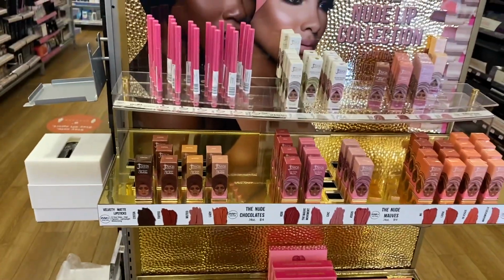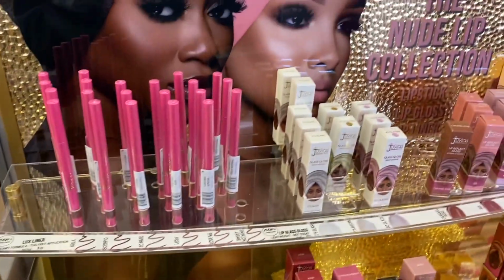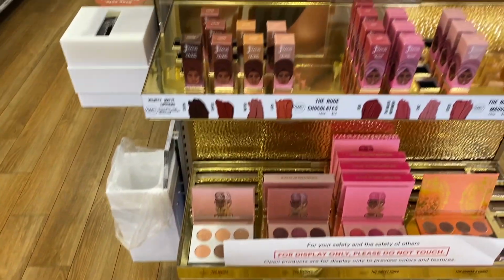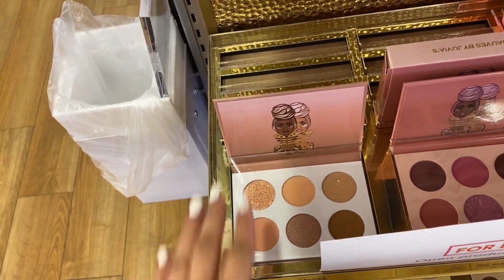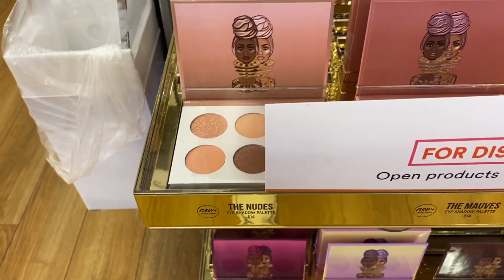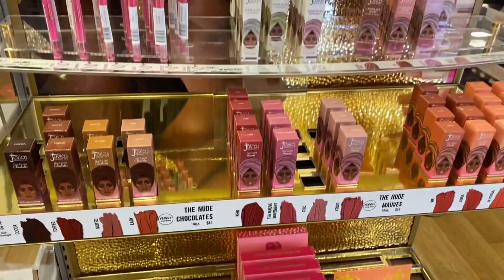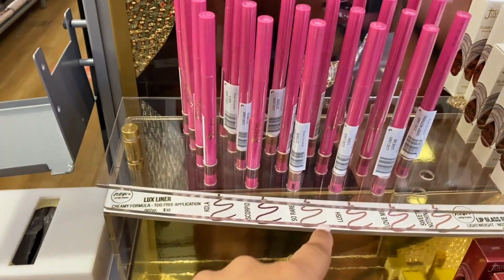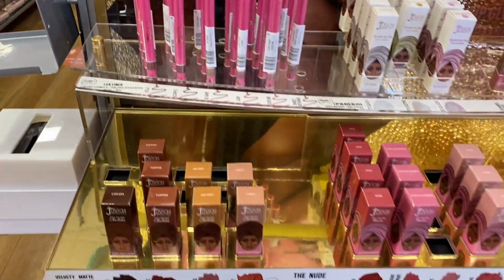So yeah, this is Juvia's Place little section right here. If you guys are looking for good nude lipsticks, I highly recommend you check this out. Maybe I'll do another lip combo video. I really like this palette though. I was gonna try and swatch it. I don't know why I even tried, but it's $14 and they have a lot of different shades. But yeah guys, I really like their lip liners. I like Cola. I also like, I think it's Rare, I forget the names, but they're really, really nice.